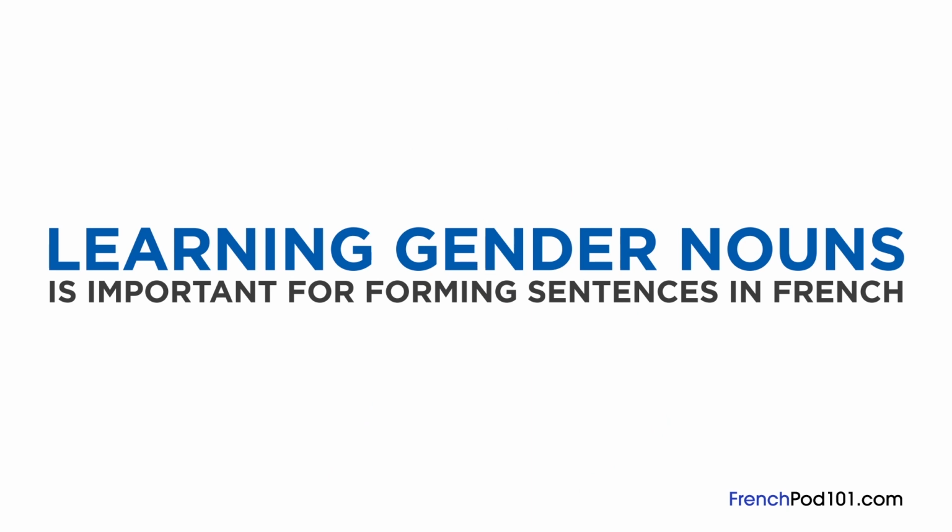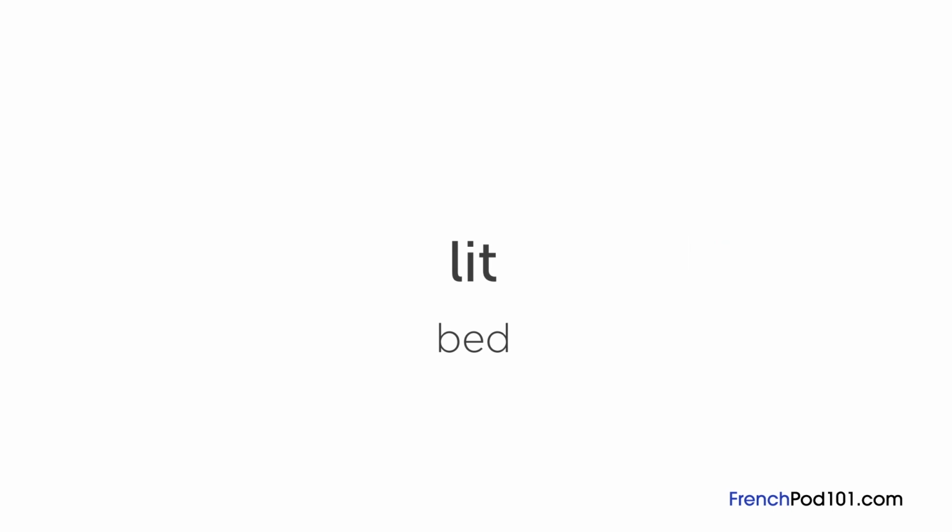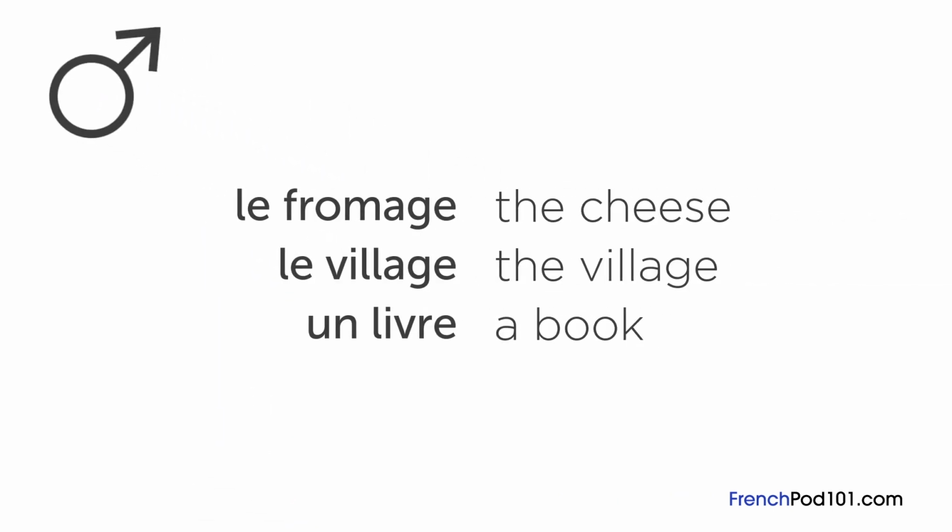Learning noun genders is important for forming sentences in French. For example, lit means bed in French, and it's a masculine noun. If you want to refer to the bed in a sentence, however, you need to add le before the noun. Le lit. In fact, if you want to refer to any masculine noun in French, you need to use le or un. Le fromage, le village, un livre.